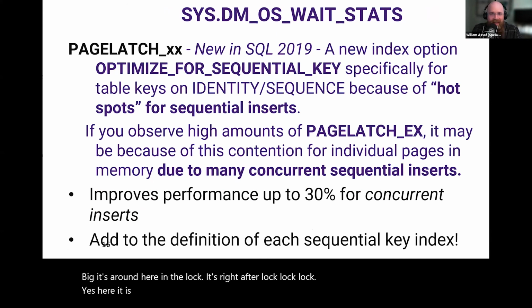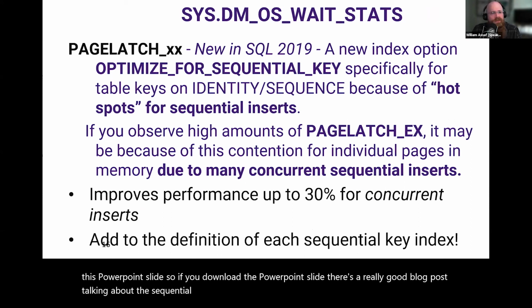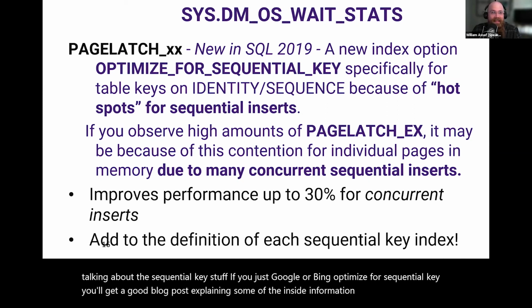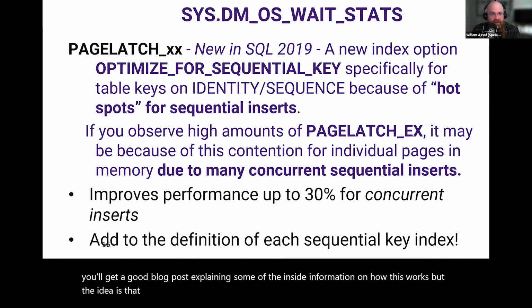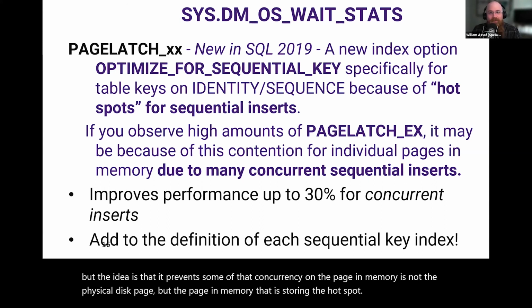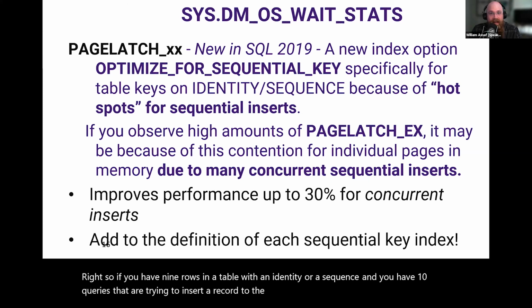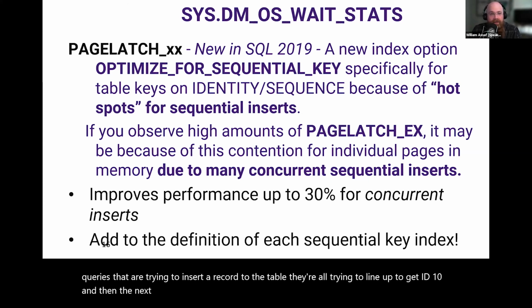There's a really good blog post that I have here. It's actually in the notes of this PowerPoint slide. So if you download the PowerPoint slide, there's a really good blog post talking about the sequential key stuff. If you just Google or Bing OPTIMIZE_FOR_SEQUENTIAL_KEY, you'll get a good blog post explaining some of the inside information on how this works. The idea is that it prevents some of that concurrency on the page in memory. It's not the physical disk page, but the page in memory that is storing the hot spot, right? So if you have 9 rows in a table with an identity or a sequence, and you have 10 queries trying to insert a record into the table, they're all trying to line up to get ID 10, and then the next one's trying to line up to get ID 11, and so forth and so on.